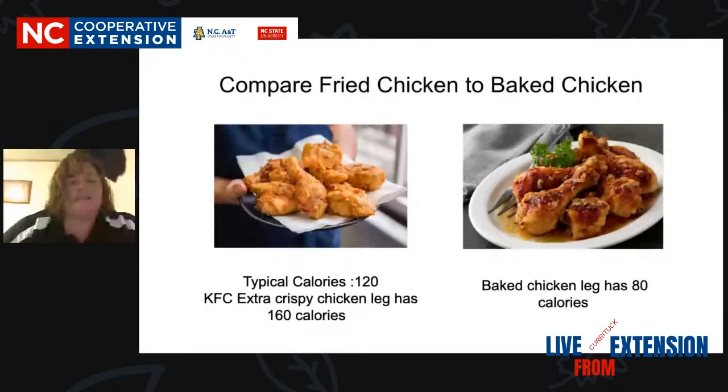So let's look at the calories. Typical chicken leg, fried chicken that is, has about 120 calories. Okay, let's take a KFC extra crispy chicken leg that has 160 calories. Now you take that same piece of chicken, the chicken leg, or some may call it the drumstick. If you bake it, it will have less calories because it doesn't have the breading, the coating that's on that chicken, and you're not frying it in that grease. So a baked chicken leg has about 80 calories. That is half the calories of that extra crispy chicken leg.